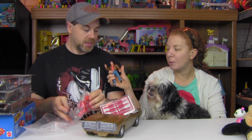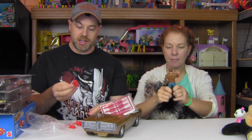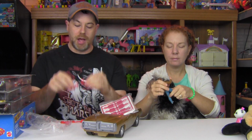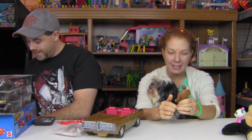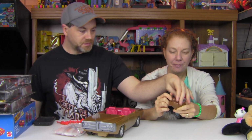Look at his cowboy boots. I know, right? And of course, he had a bunch of little accessories. He had a piece of a wall that he could throw, and some dynamite, and some dumbbells, and a girder. He doesn't have very many points of articulation. His knees don't bend, and neither do his elbows. No, they don't. Let me see him real quick.